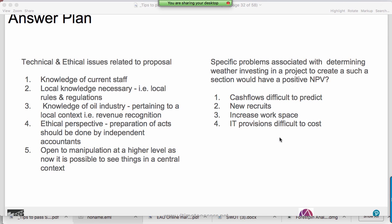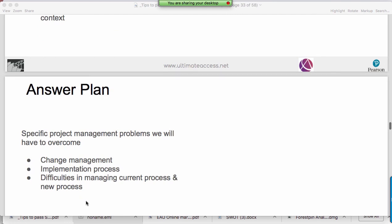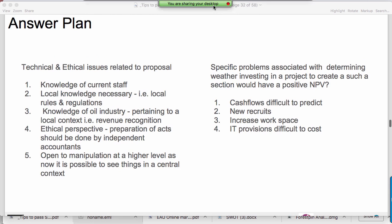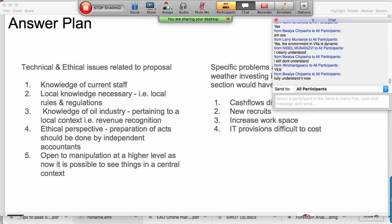I'm putting down these points, and then when it comes to starting my full answer, I will start with knowledge of current staff. I will start writing about it. Local knowledge, I will start writing there, in small paragraphs below each of these things, right? You don't have to have these numbers there. I just wanted to show you for presentation's sake. Is this very clear to you guys? Is it clear?